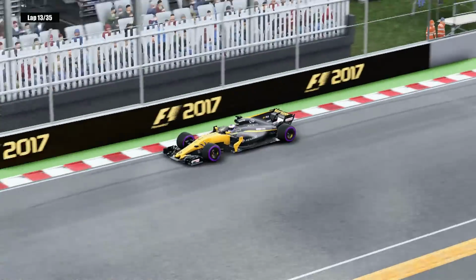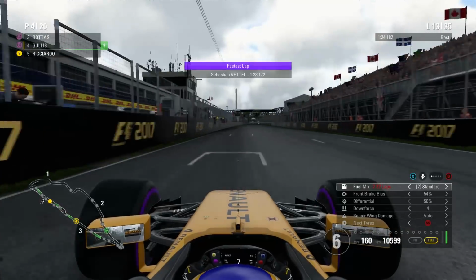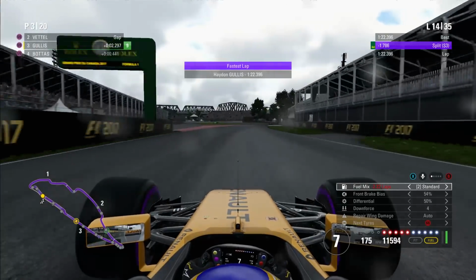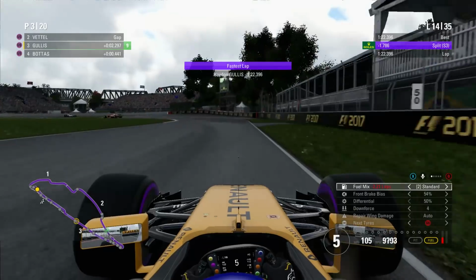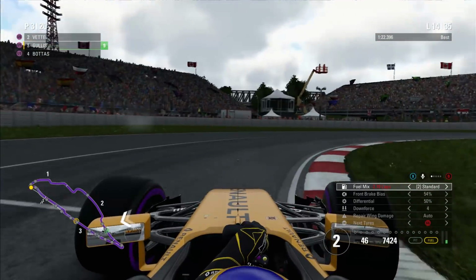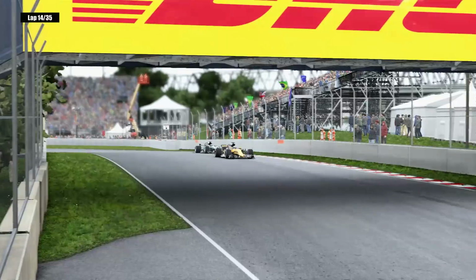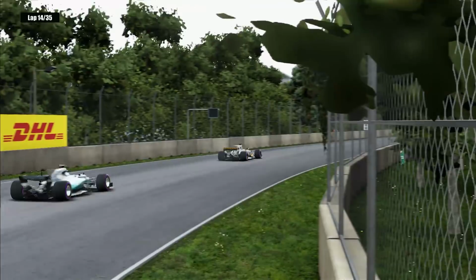So we take it nice and cautiously through the chicane at the moment. Of course, it has only just dried up, so we don't want to push too much on this set of tyres, but it looks like we might be setting the fast lap of the race, which we do, a 1:22.396. So you could just hear a little lock up as we go down in towards turn 2, but it didn't really matter too much, and we have come out ahead of Valtteri Bottas at the Canadian Grand Prix.